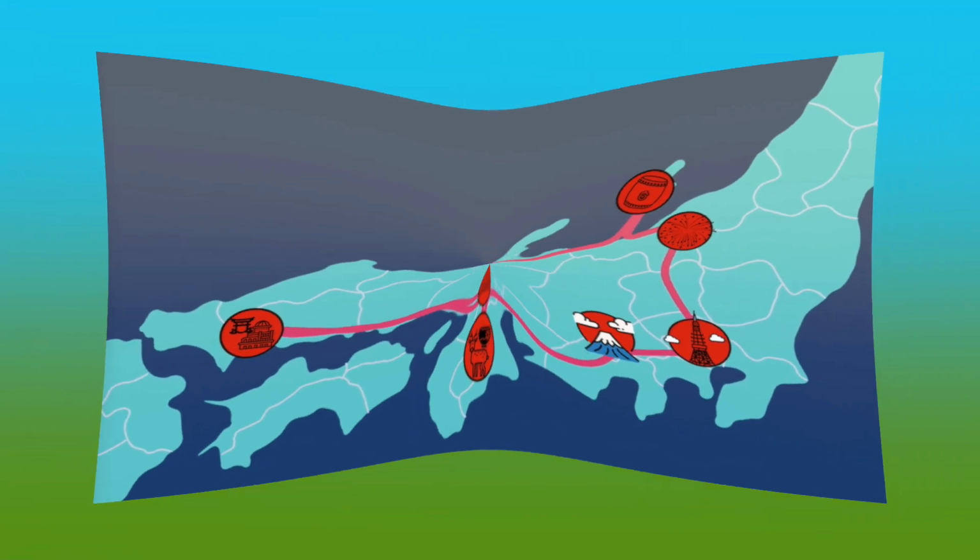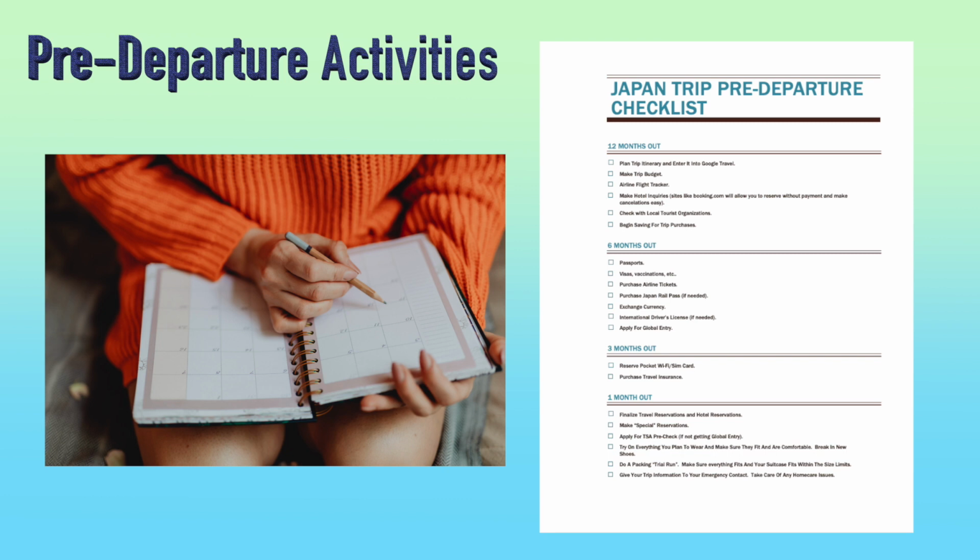Before you even depart for Japan, there are some decisions and pre-purchases that you can make that will make your trip go more smoothly. You should create deadlines for this trip as many items can be purchased ahead of time. We will cover some of these items here so that you have the knowledge to make decisions for yourself.